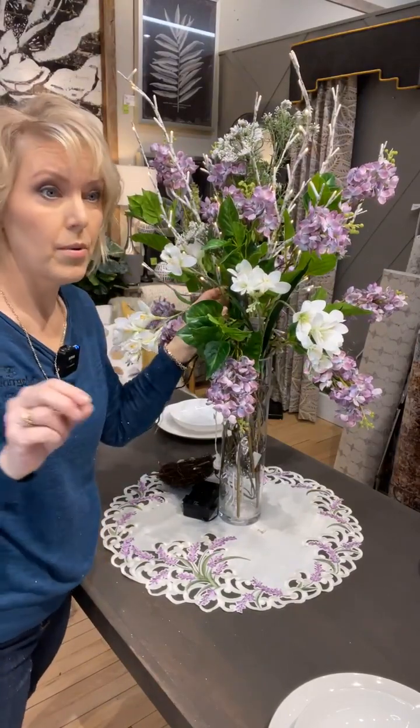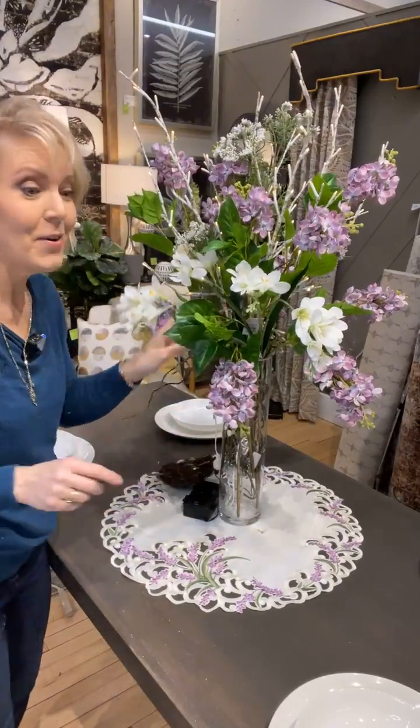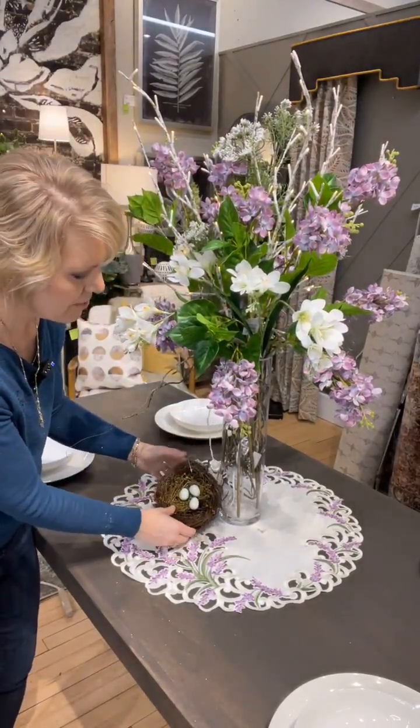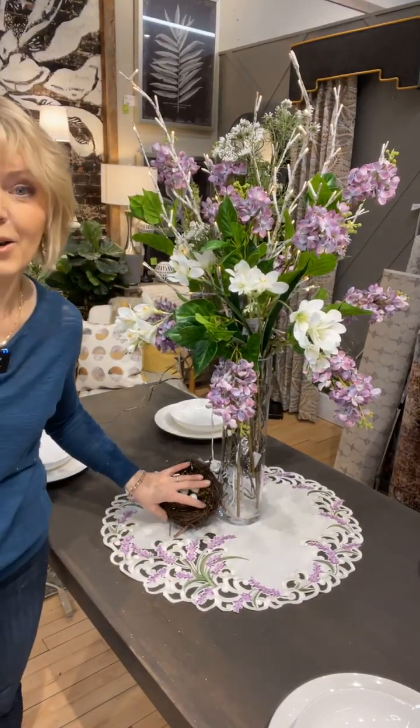You can actually fool everyone by buying our lilac scented candle and burning that at the same time. So that's a fun candle to add to it. This is where I'd use my little nest to come in and hide my battery pack, which is going to be key because it's a pretty good sized battery pack.